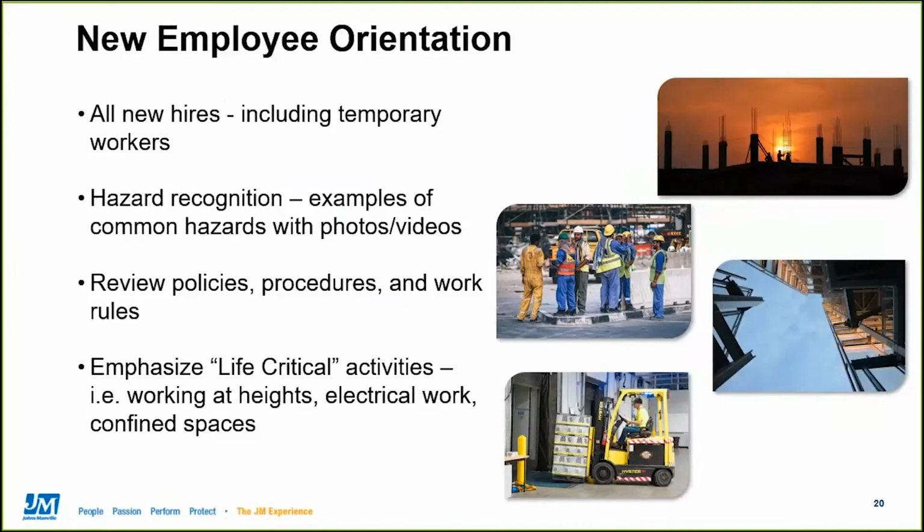Hazard recognition should be discussed with examples of common hazards that the employees may encounter, with photos and/or videos provided. Policies, procedures, and work rules should be reviewed, and new employees should be shown where copies of this information can be obtained or posted if they want to revisit it at a later date. The information is a lot to retain at once, but providing the information of where to find it later might relieve some of the first day anxiety that they could be experiencing.